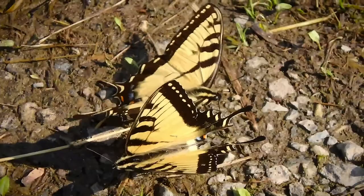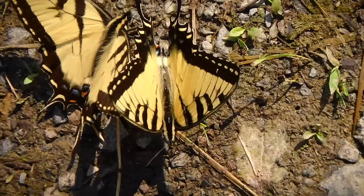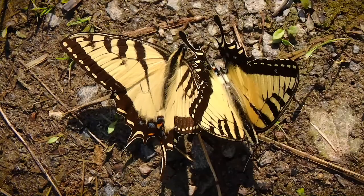Did you see the hair that they have? Check out this one with the wings open. Look at the hair on its back. They have these long hairs, and most people don't get to see them because they can't get that close. Isn't that pretty? Eastern tiger swallowtails. Beautiful, beautiful butterflies, aren't they? Oh, it's warm.